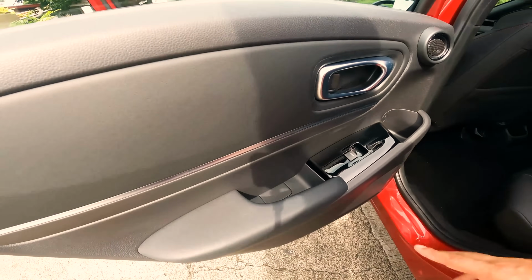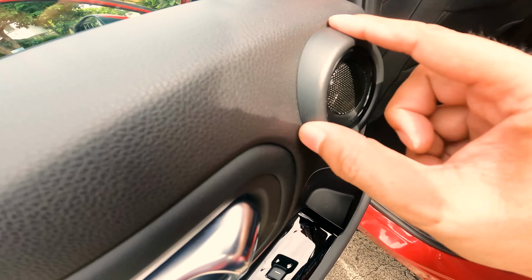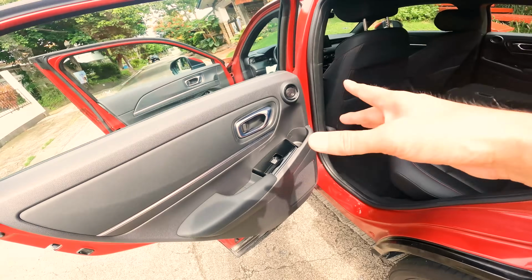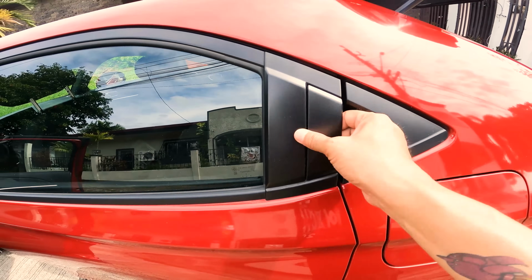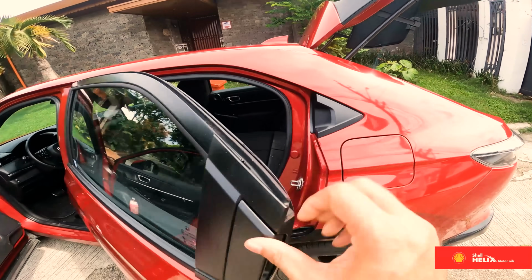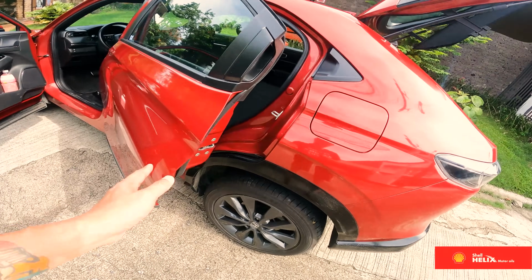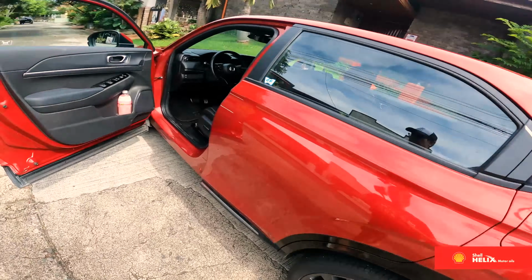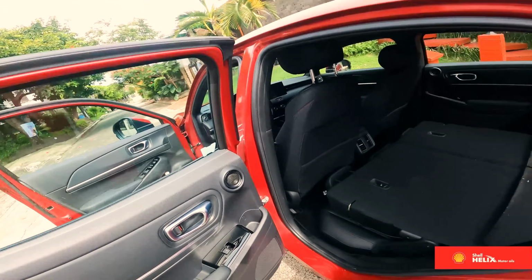So trim, everything seems to be okay naman at par. I would say lang this plastic part here is not up to par with the rest. I mean, you can visually see it in person, you'll notice that too. I like how this is integrated here at the side. The door handle. Yeah. Handlebar there. Door handle here. Sarado test. Parang ref ba? Parang ref. Parang ref ba yung harap? Parang ref.